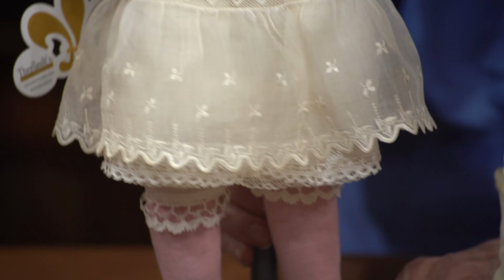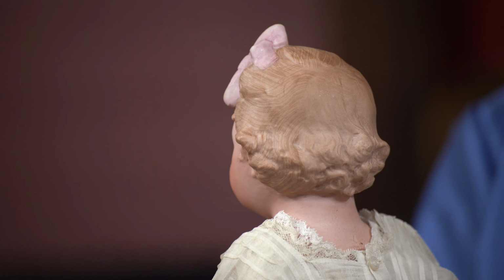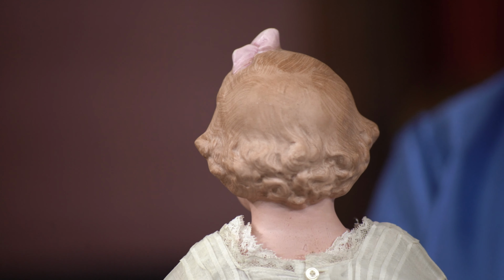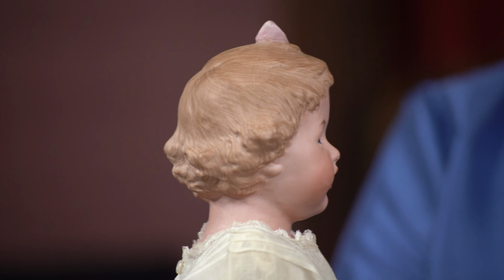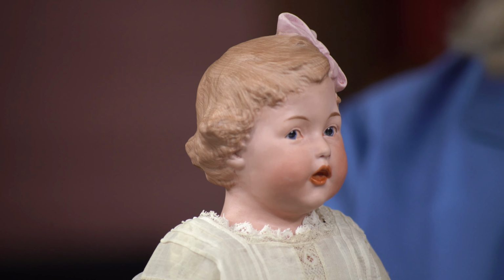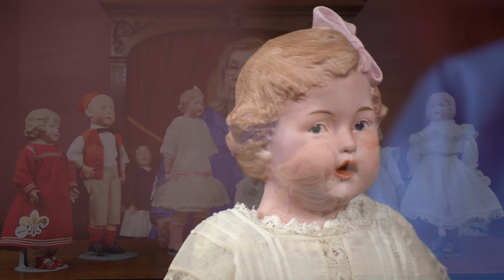She has a pink bow in her hair, and her hair is more of a light brown than a blonde, and you can see almost that you're getting into like the 1920s, because she's got that really short bob curls, and kind of a modern little girl, but very, very deep modeling. Their eyes are always described as intaglio, which simply means that they're not a flat plane of the iris and the pupil, but they actually have sculpting into the iris and the pupil.